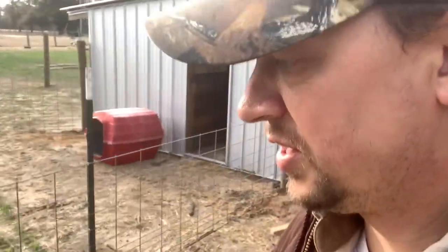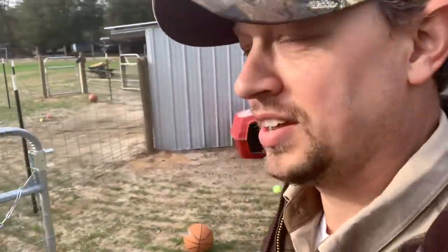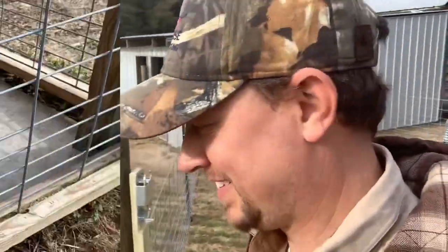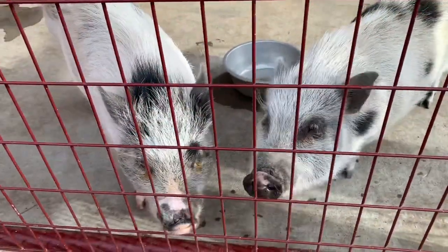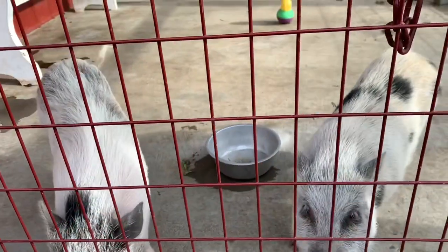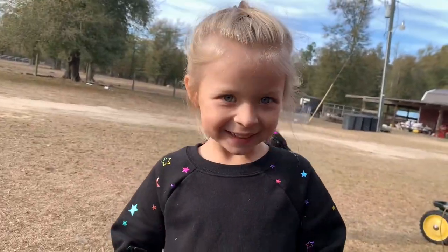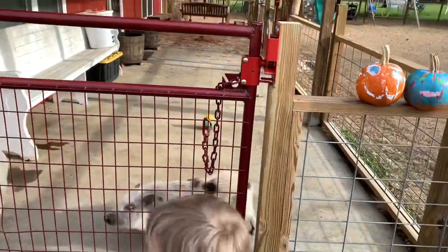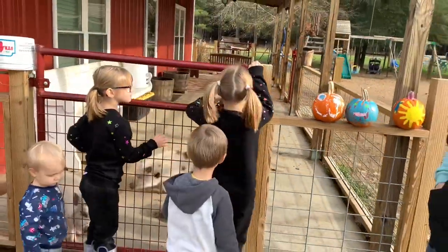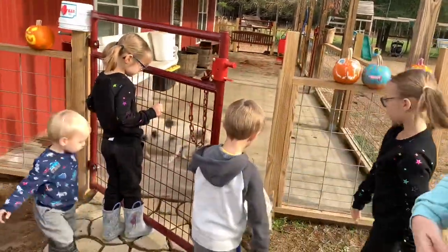All right, so now that you had a tour of the whole piggy condo, now let's go get the pigs. All right, so we have chosen Dolly and Reba to take down first, along with all my helpers. Hello. Somebody open the gate. Okay. Let's go, let them go free. That's what I'm doing. Come on, girls.